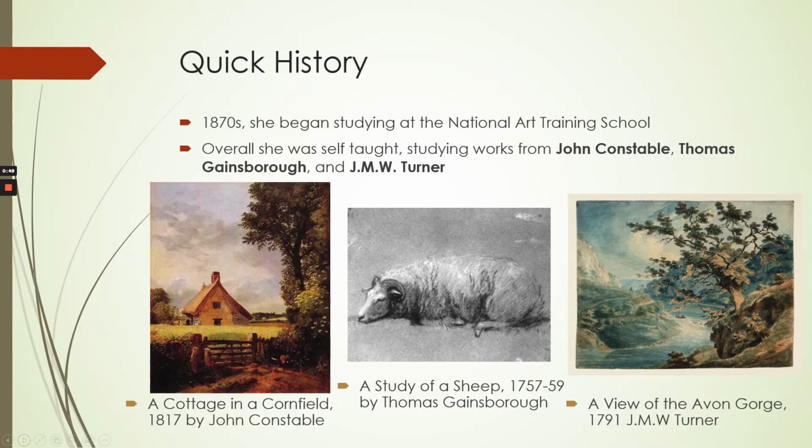However, overall, Beatrix Potter was self-taught, and she took a lot of inspiration from the works of John Constable, Thomas Gainsborough, and J.M.W. Turner. And here we have examples of things that she would take inspiration from. At least from what I see, the cottage in a cornfield and the view of the Avon Gorge are very similar in style to how she would do her backgrounds in nature, and the drawing of the study of a sheep is very similar in style to how she would draw her animals.